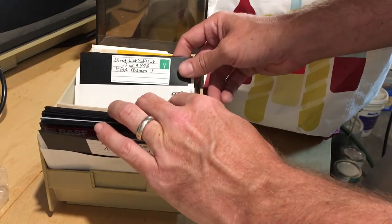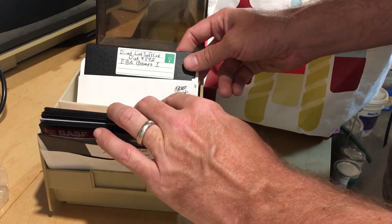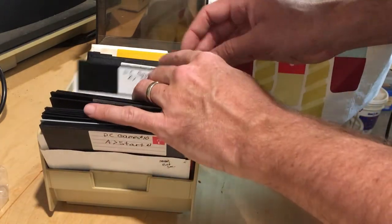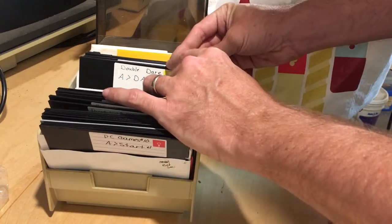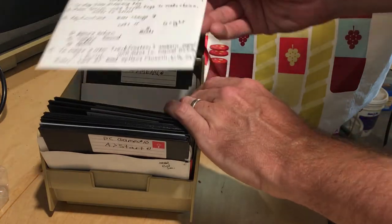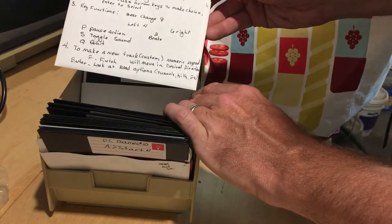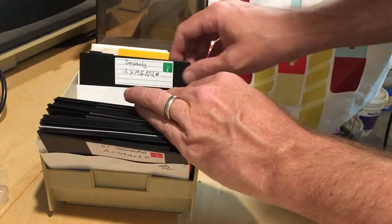Direct link software. EGA games. Oh, that's hopeful. If there's EGA games, maybe I've got an EGA card in one of those PCs. PC games, PC games. Somebody who's into shareware and public domain stuff, no doubt. Double Dare, Turbo Champs. That's cool. Detailed instructions on how to play Turbo Champs. Pause, action, break. So apparently it's a racing game.